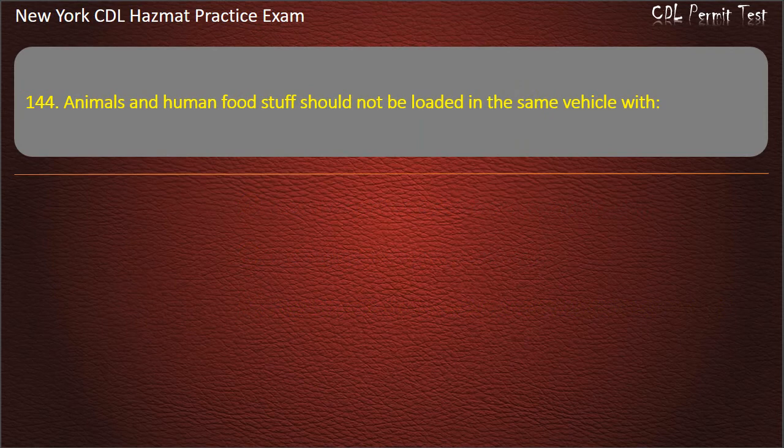Question 144. Animals and human food stuff should not be loaded in the same vehicle with: poisons, explosives, flammable gases. Answer: poisons.